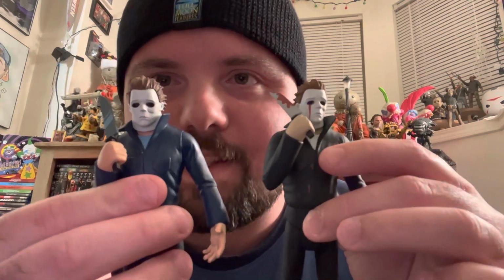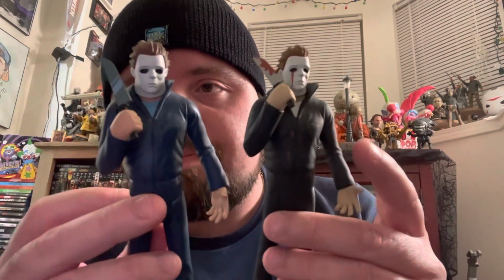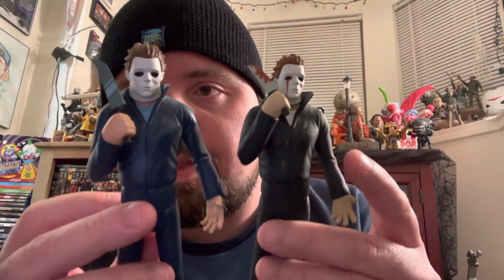You know, it's just that there are some differences to them. I mean, the more I looked at it in person, I was like, oh, look at that. Trying to see if I notice anything else different, but I think that's about it. But I was like, oh, okay, there actually are some differences. And they're both supposed to be from Halloween 2. That's what it says on the packaging, you know what I mean? Halloween 2. For both of these or whatever.